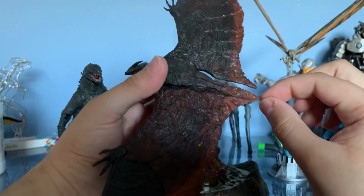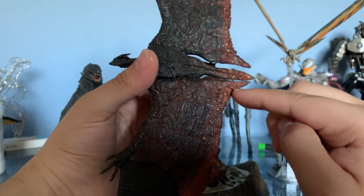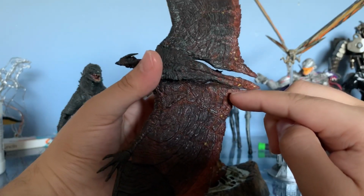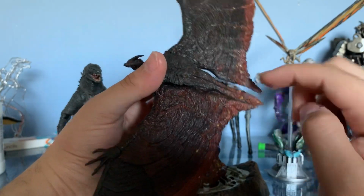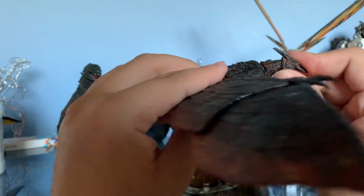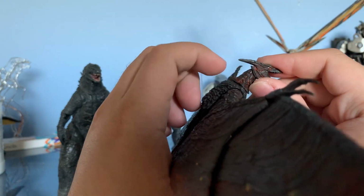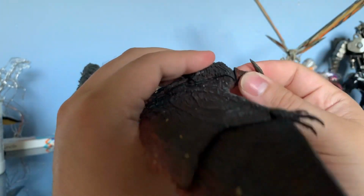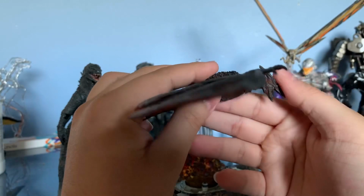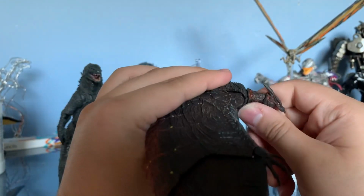Because if you look, maybe it's just me, but it looks like there's almost a separation in the sculpt where there's that diamond shape that the SH MonsterArts has. And even the NECA, even though it's very small, he has the back horns. And I mean, he's not as hunchback as Rodan is in the movie, but if you move the neck in a certain way, he can totally have the hunchback.